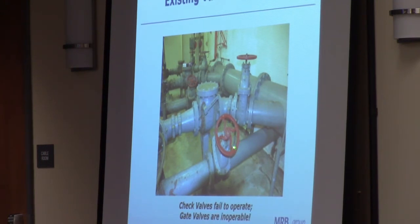Sewage comes in. This valve is a gate valve that normally is open. If you're going to operate and do a repair to the pump, you would close this valve, and this is the type of valve that is inoperable in the south pump. The flow comes in, goes through the pumps right here, and then comes out through a check valve. The problem with check valves is they get rags caught up in there, and they don't close properly, they don't operate properly.